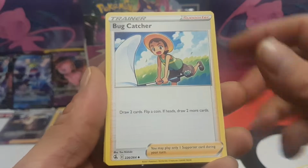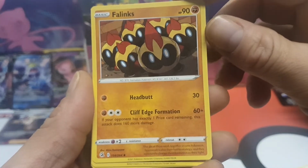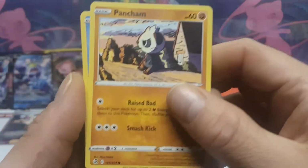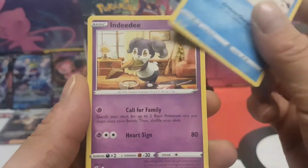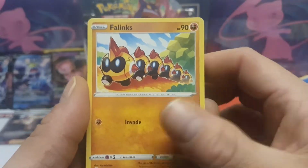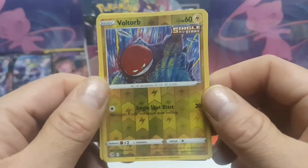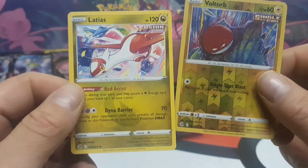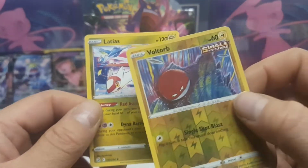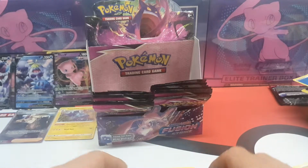Another boulder. Bug catcher. Wigglytuff. Phalanx. There's like three different artworks. Well, there's a lot of different Phalanx. Pancham. Another one of them. Indeedee, Growlithe, Phalanx, there's the other one. Yeah. Ooh, Voltorb in this weird Picasso-style drawing. Mm. Latios, that's kind of cool. It's got Latios in there. Yeah. So maybe there's a Latios. That'd have to be your thing. Yeah, it's kind of cool.